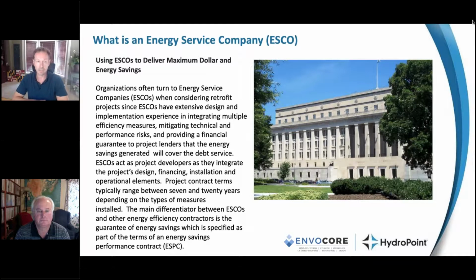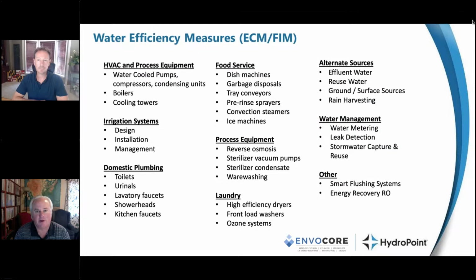You have the federal market, the MUSH market. So there's a lot of ESCOs that play in a lot of the different markets that we use. So we're one of their super subcontractors, as we would say. Yeah, exactly. So let's talk about water efficiency measures as part of ESCO projects.